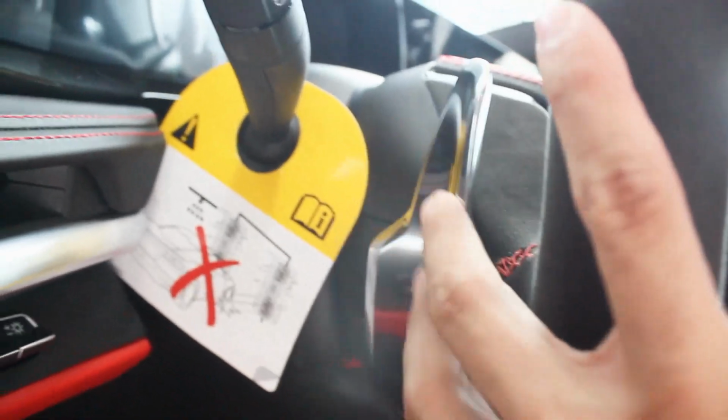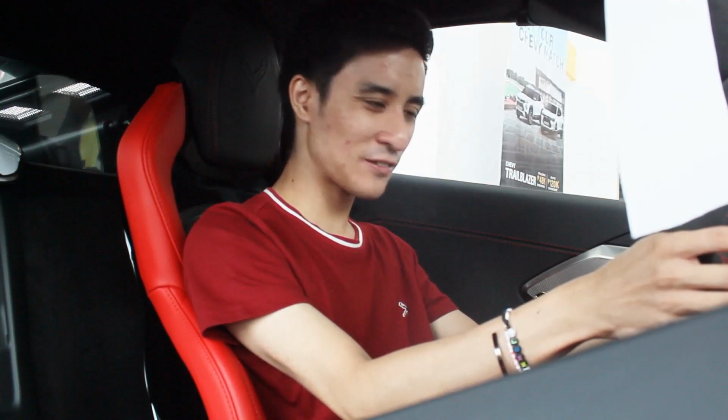My favorite feature of this Corvette C8 are these metallic paddle shifters. I love that long throw. It sounds like the trigger of a bad weapon. Sorry, I'm fanboying over this. So hopefully I can drive this very soon.